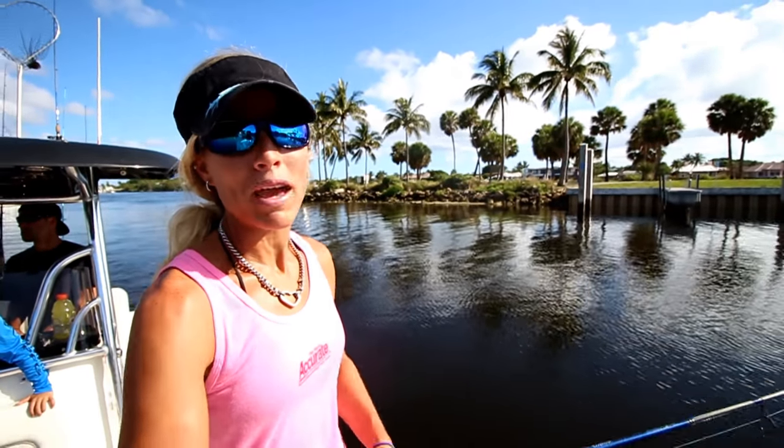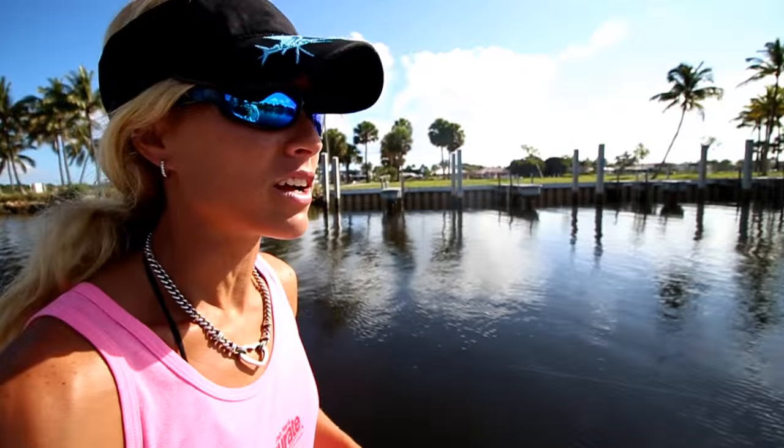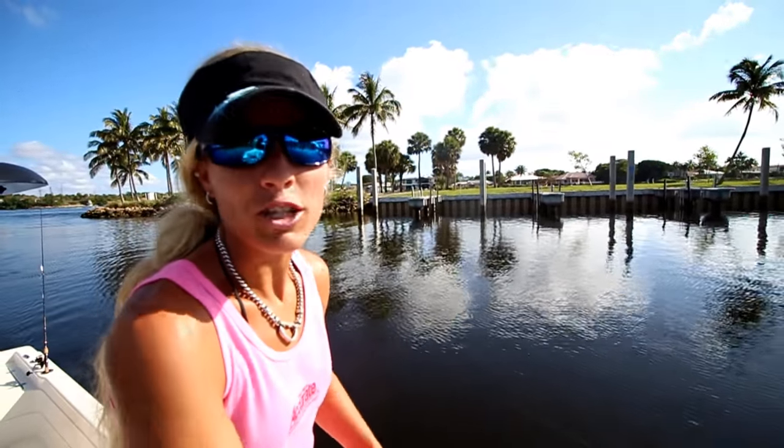We've got some mullet for bait, so now we're at Du Bois Park and we're looking to see if we can get some more bait, maybe some minnows. And I just saw either jacks or snook busting on some bait back there. So we're gonna try and catch more bait and try to catch a fish.